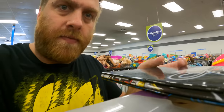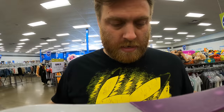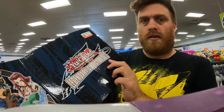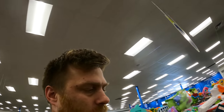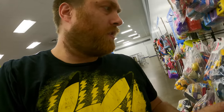Now here is a good find in the toy section. It's right here on top of the toy stuff. These are sometimes, not always, but sometimes valuable. It's a Yu-Gi-Oh playing card mat. It's just something to fold out, put on the table, and put your cards on. This one is from the 5Ds era, which means it's a little bit older. And the older they are, the more chance they have of being worth a little bit. So, for $2, I'm going to get it. And if it's worth nothing, I'll just put it in my antique mall. If it's worth a few bucks, maybe we'll put it on eBay or something. But it's better than nothing.